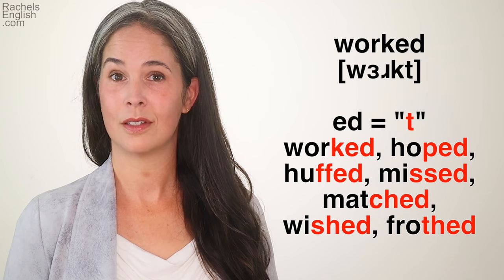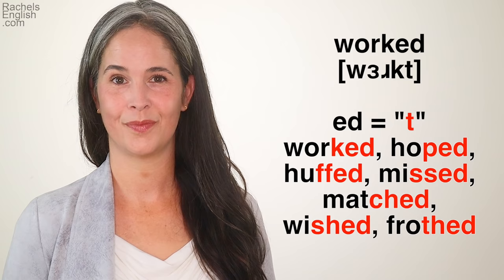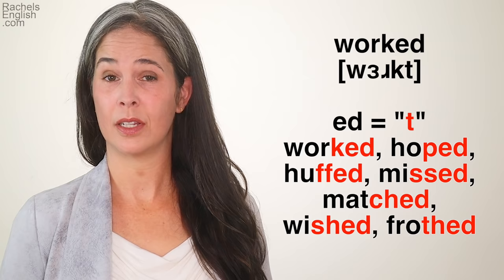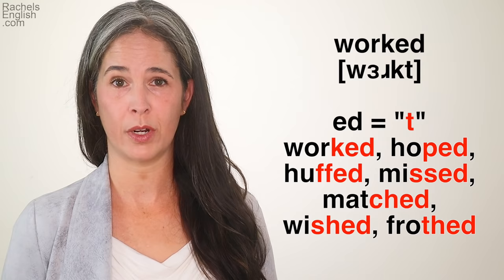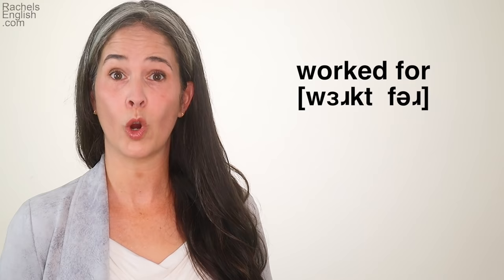T. The T sound is unvoiced. Worked. You probably learned that. Worked. And you learned that pronunciation with that true T. Okay, let's go to Youglish, where we can hear some Americans saying this word, worked, with that T sound, following the rules of pronunciation. We're going to do a search on the phrase worked for, in American English.